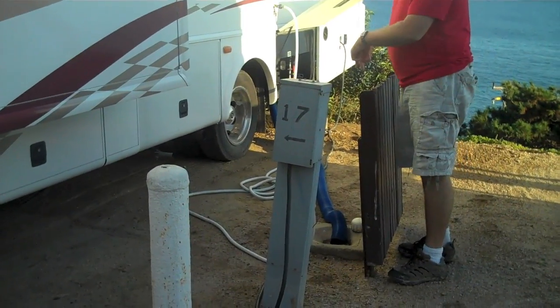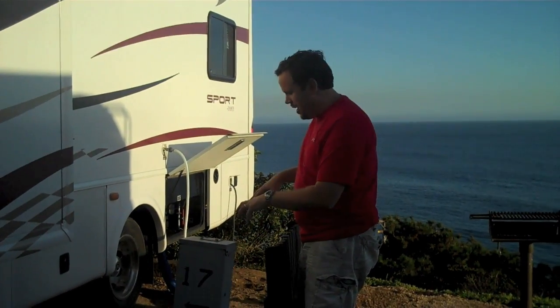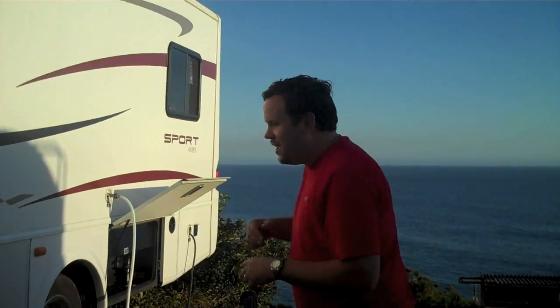So here's where the business gets done right here. So I'm not gonna get you any closer than that. Okay, it's just a full septic tank, not too much there. So that's kind of the walk around to the outside.